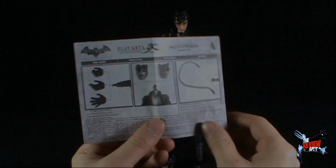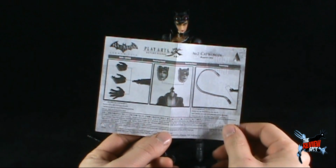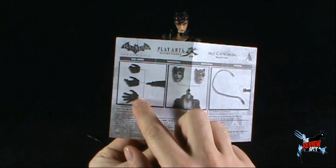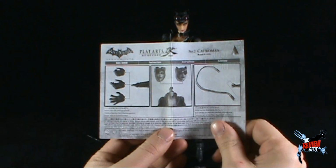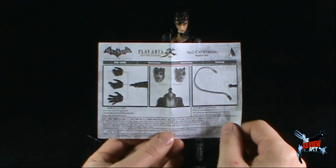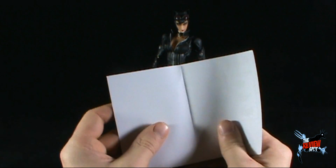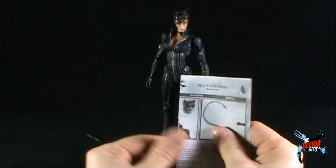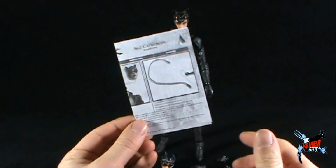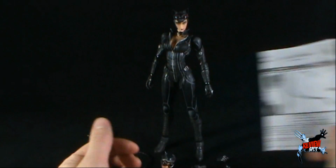One thing you'll get with the Play Arts Catwoman, you'll get a simple set of instructions indicating that you have multiple interchangeable hands. She does have an alternate head, and she does also come with a whip, all of which we will go over and discuss through the course of this review. On the back, absolutely nothing. So just moving that out of the side. You don't necessarily need to hold on to this, but if you are somebody that needs to keep everything together, certainly hold on to these instructions.